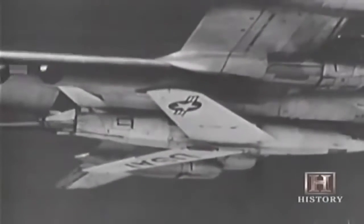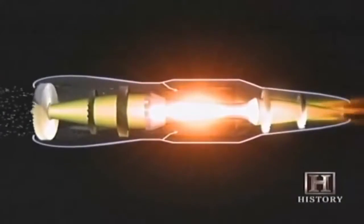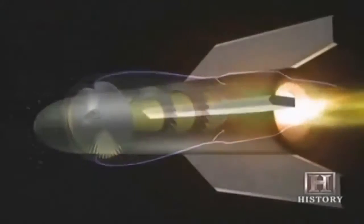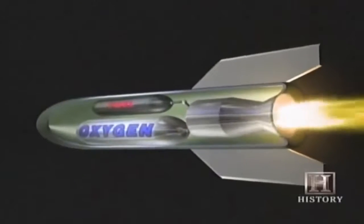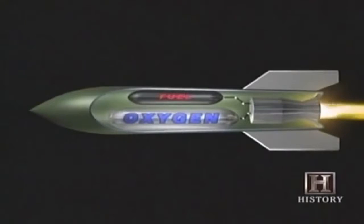In the early days, jet development and rocket development were closely related, and both were used to power experimental airplanes. The main difference between the two is that the jet engine uses oxygen in the air for its combustion, while the rocket carries oxygen on board for its combustion. That makes the rocket engine heavier, but allows it to operate outside the Earth's atmosphere.